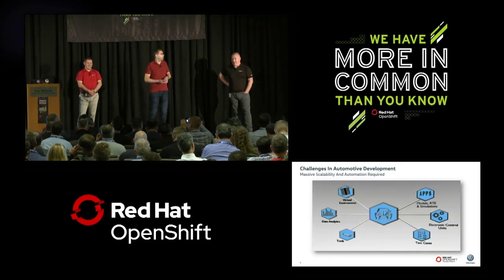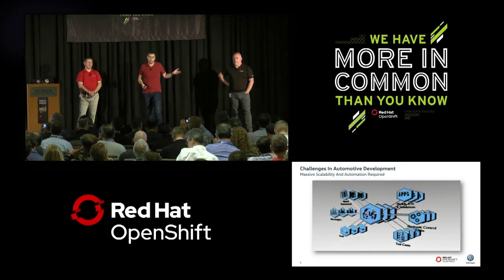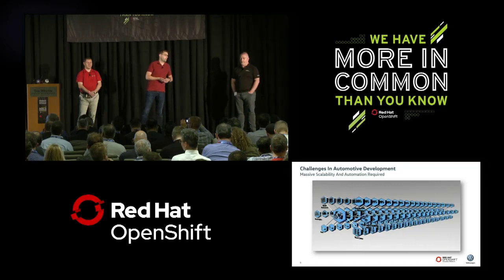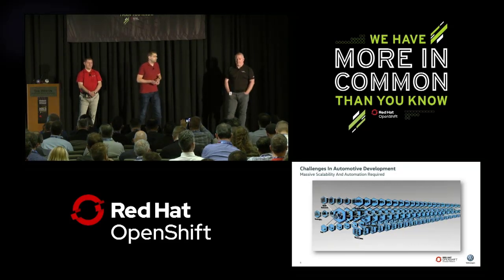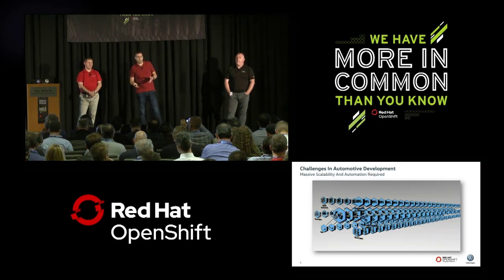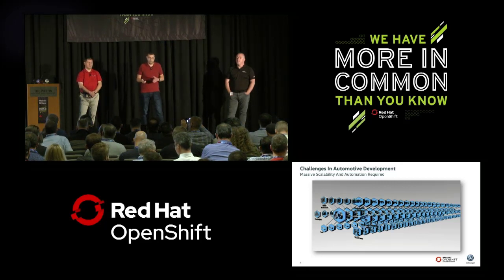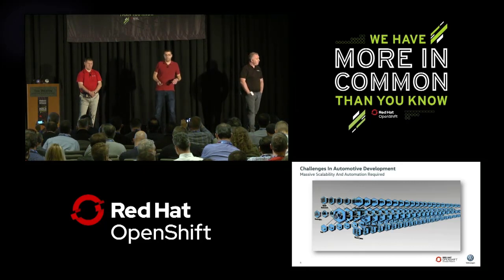But in terms of exponential growth, this will not be good enough. What we really need is massive scalability and automation. Instantiating fully automated test benches where we can test on request, executing hundreds of thousands of test cases without manual effort. This is where we need to go.